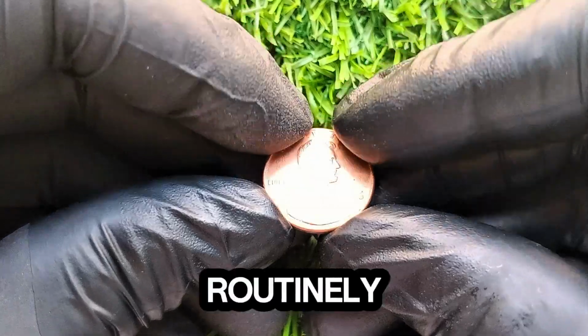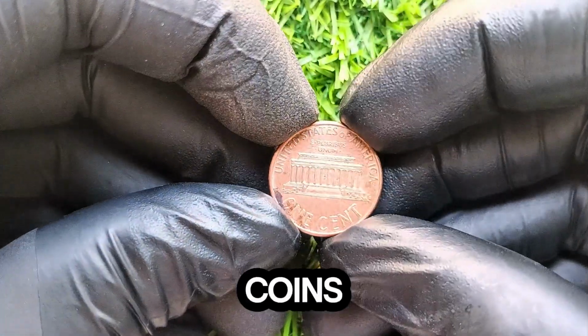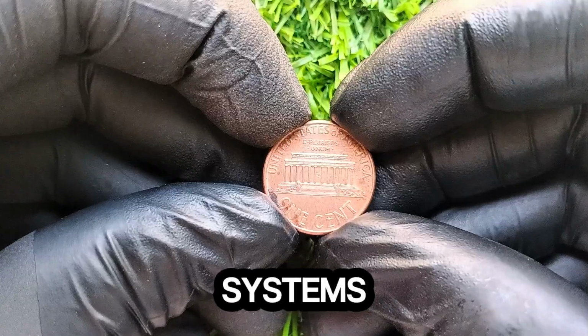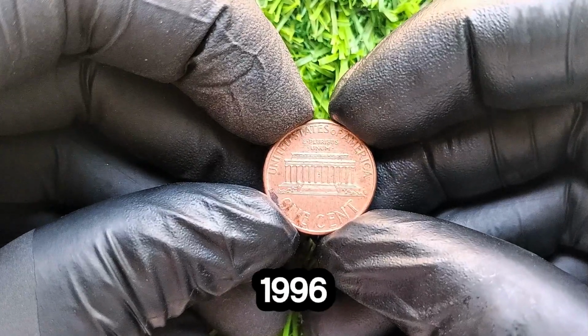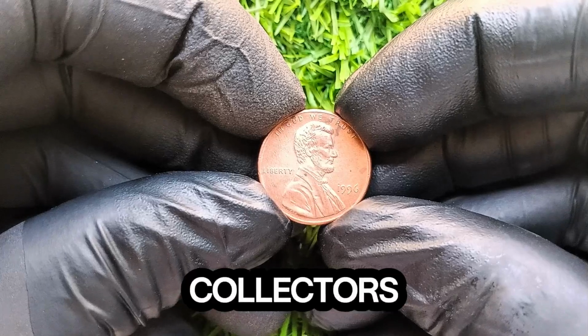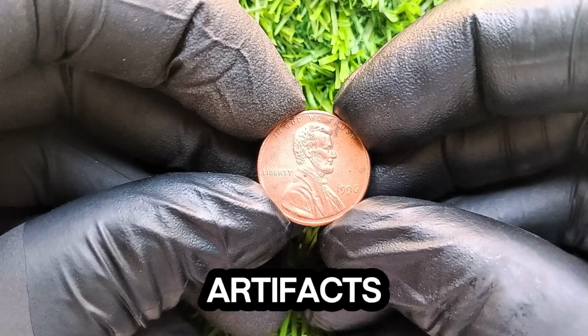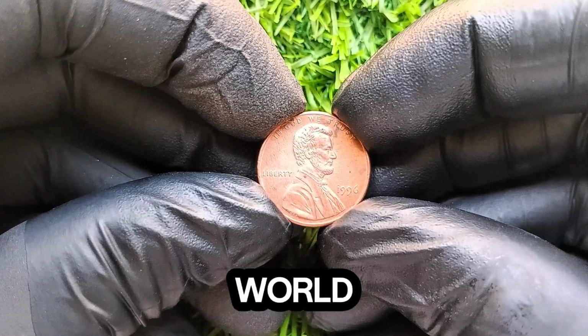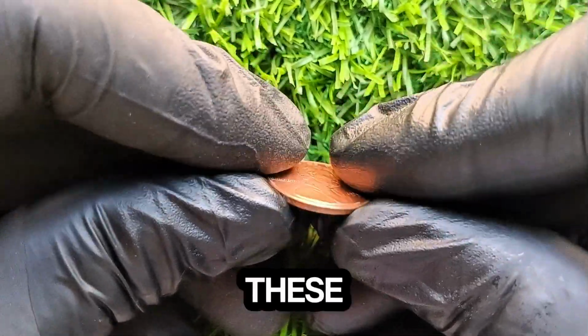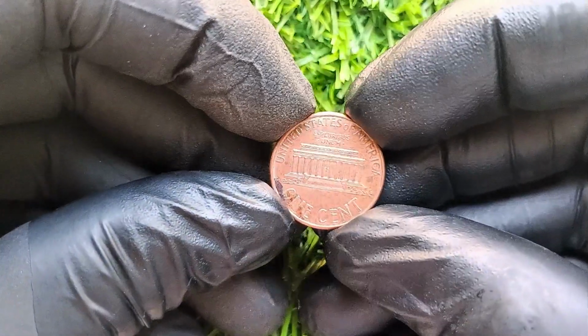The U.S. Mint routinely melts down and recycles coins with flaws, which means very few slipped past their watchful systems. The fact that this 1996 mint mark variety still exists in the hands of collectors elevates it into the realm of near-mythical artifacts. Auction houses around the world have been captivated by the tale, with bidding wars breaking out whenever one of these rare specimens appears.